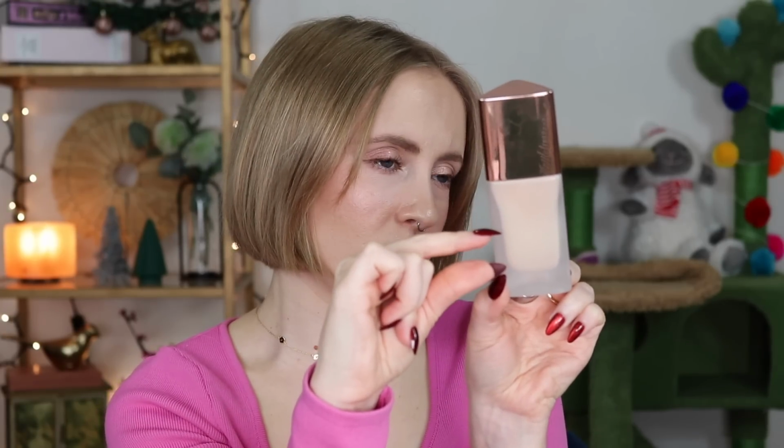I'm right about here, so I'm a little bit more than halfway down, especially because it gets a little bit smaller as it goes to the bottom, you can see. So I think I have about this much left, which is really probably a third of it, I would say, since you see how much wider it is up at the top.